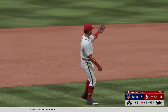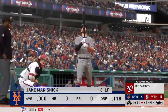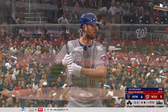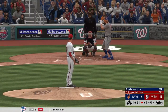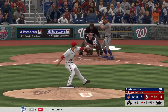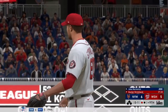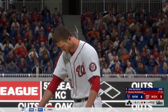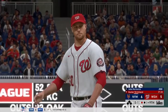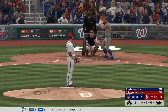Now back, left fielder, Jake Marisnick. Settling in now, Jake Marisnick. From the stretch, here's the pitch. Swing and a miss, but he's right on here. 1 strike. Strickland has a good reputation for preventing the long ball. 1 swing can change the complexion of the ball game when you're coming in late, but he rarely lets that happen. Part of what makes him as effective as he is.